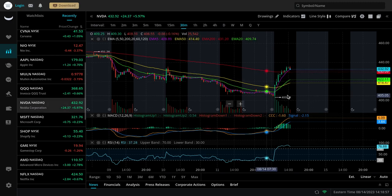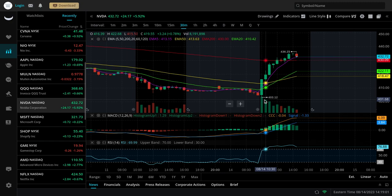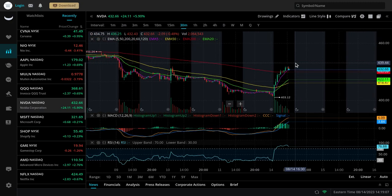In my opinion, we got a nice bounce. We were looking at around 400 for it to test, a little bit lower before this thing bounced, and that is what happened very closely. And now it got a crazy breakout. It's up almost 6%. Very, very nice stuff.